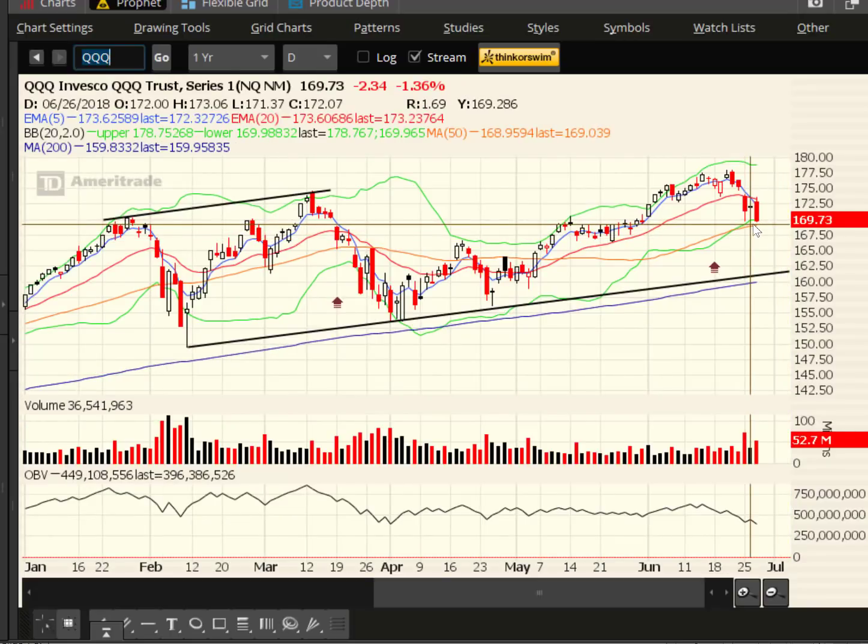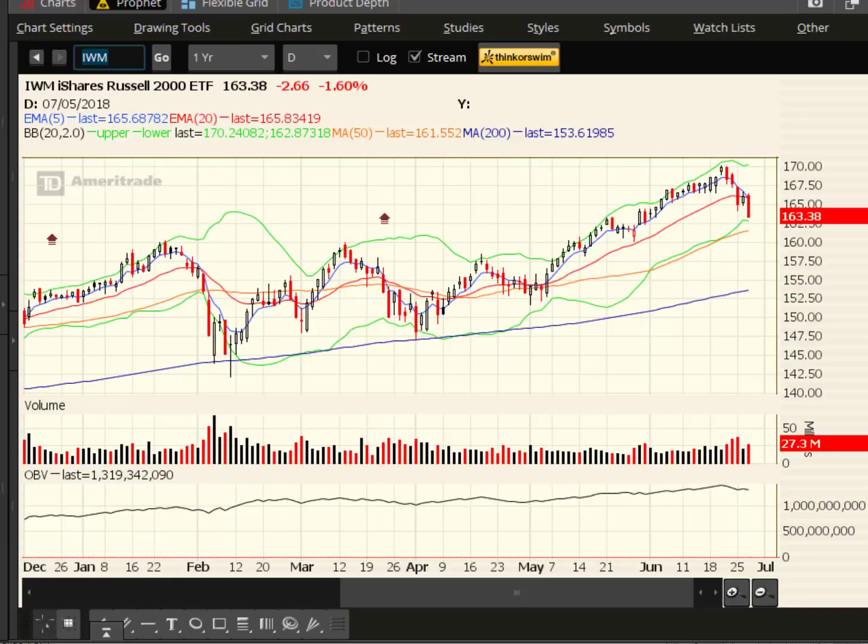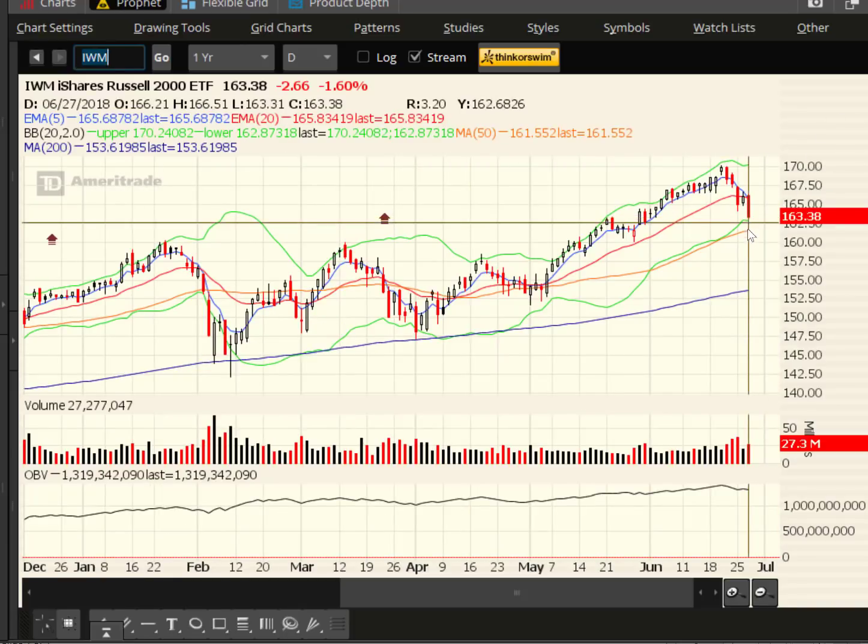They're almost at their 50-day. If the 50-day falls, then we would target the 200-day moving average down there. And the Russell 2000 down 1.6% today, a little bit of a pickup in volume versus yesterday, closing at the lows of the day, target 50-day.